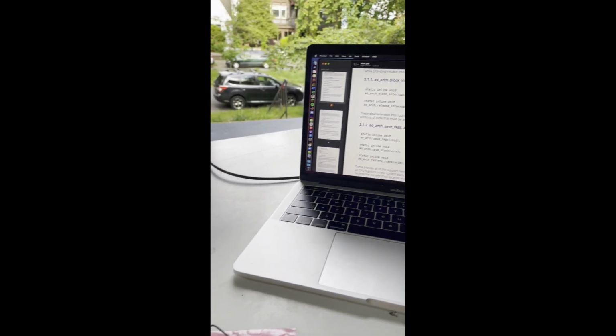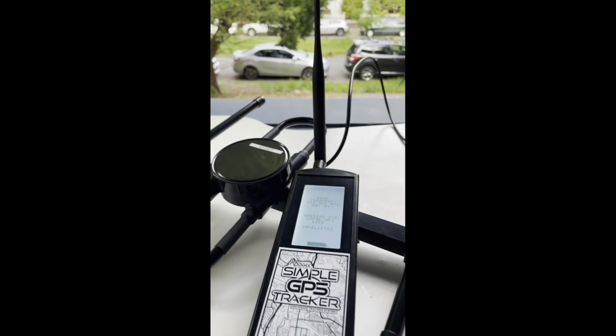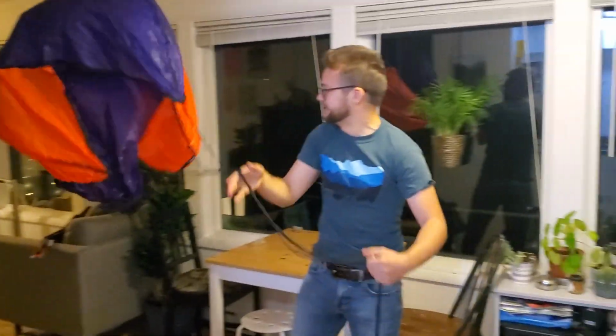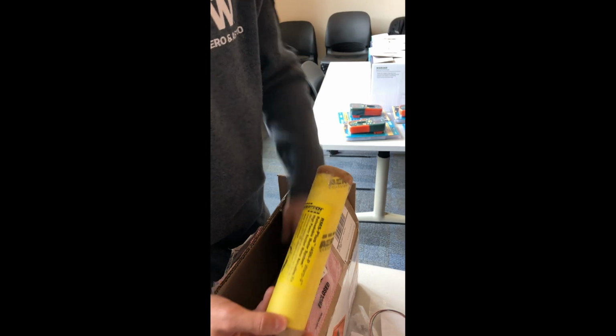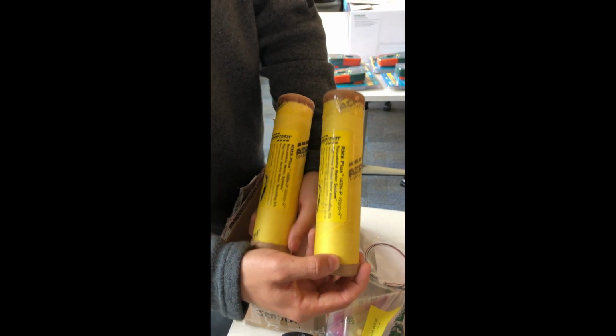We have a set of flight computers that handle staging, separation, and parachute deployment, and we also have a GPS in our nose cone for tracking. We also have a set of ripstop nylon parachutes, including a parachute for both the booster and sustainer stages, as well as a drogue parachute for the upper stage. Lastly, we have a set of ammonium perchlorate composite propellant motors that will propel the rocket to 10,000 feet.